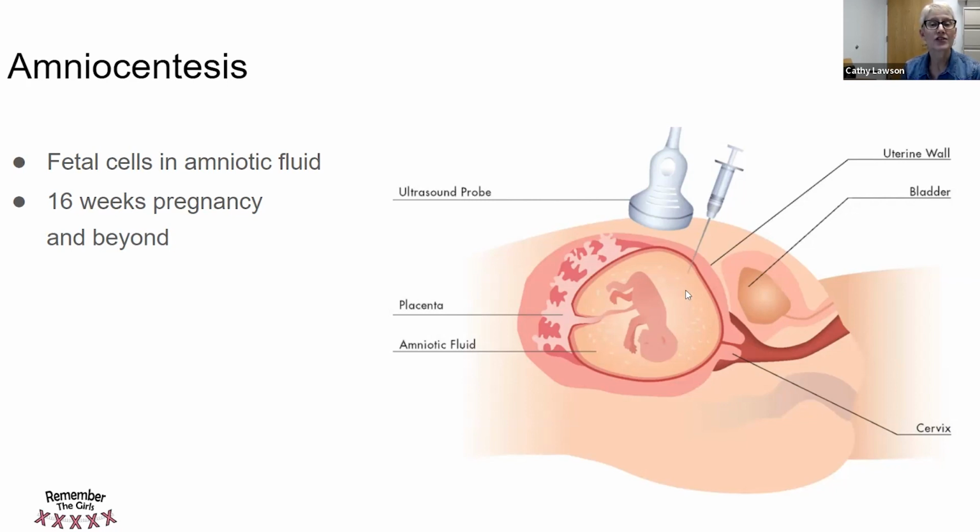In that fluid are cells that the fetus shed. Those cells contain all of the genetic material, similar to a blood sample. Most women say this procedure is uncomfortable in that it's a pinch in your skin and it's a cramp in the uterus. The cramp doesn't last very long, and then there's generally some unusual pressure, but it takes about a minute to do the procedure. It's done in a regular outpatient setting, not in an operating room and not with any anesthesia.